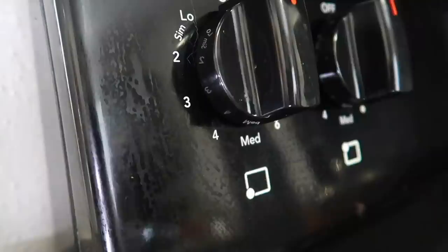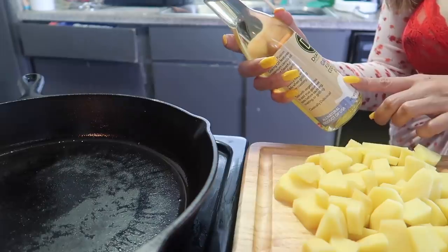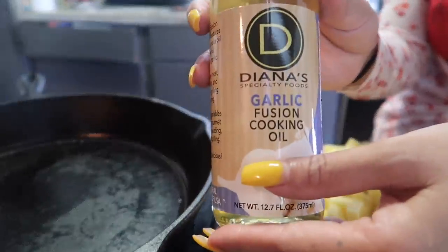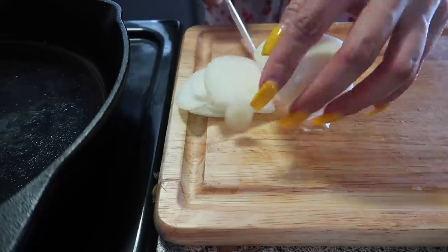Okay. Hey guys, I have this brand new garlic cooking oil that I want to try today, and this is what I'm going to be using.